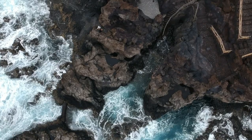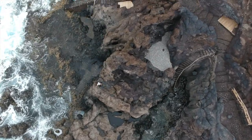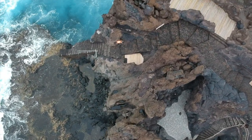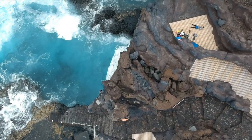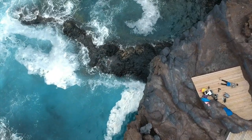One of the really cool things about this north coast is that it gets battered by the Atlantic waves, and it's chipped away at all the volcanic rock, leaving these lovely little pools that you can walk down to and swim in. There's a few of them all dotted around the coast, but this is just one of them where we decided to take a break and stop to have a swim.